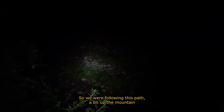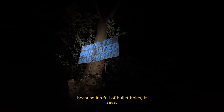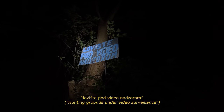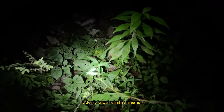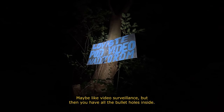So we were following this path a bit up the mountain and suddenly we see this sign, a very Bosnian sign, because it's full of bullet holes. It says Lovište pod video nadzorom. I don't know what it means, maybe video surveillance, but then you have all the bullet holes inside. I don't know if we should continue, but we are gonna continue.